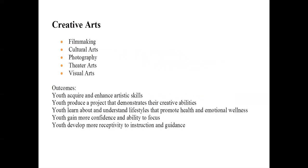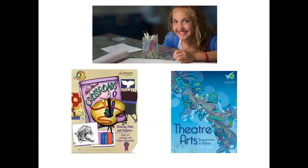Some of these clubs could be filmmaking, cultural arts, photography, theater arts, or visual arts. Oftentimes, youth like to come up with their own projects, and that is completely fine, whether it is clay, painting, performance art.